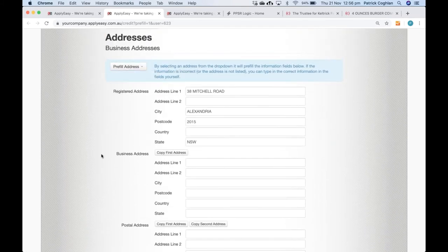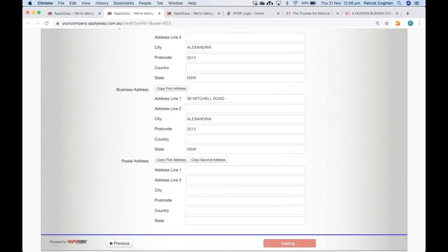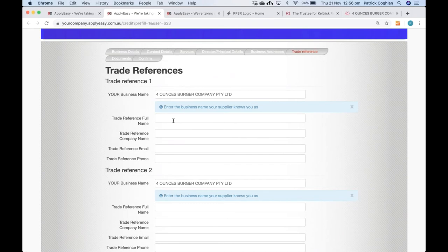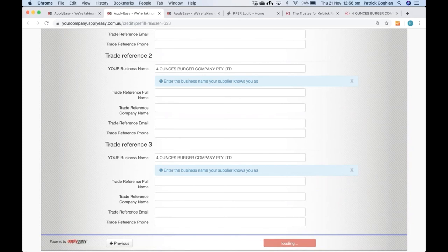Next section here, addresses, again, pre-fill it with the ASIC information. If you are still using trade references, this is an optional extra that we can turn on for you. This is where you would actually put in, as the applicant, your referees, and that's going to send out an email to the referee and ask them to respond, but you'll also capture the information so you can call them up if need be.